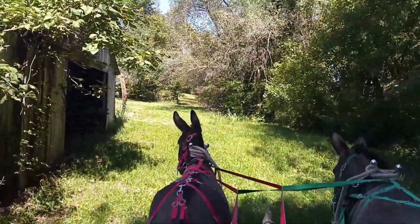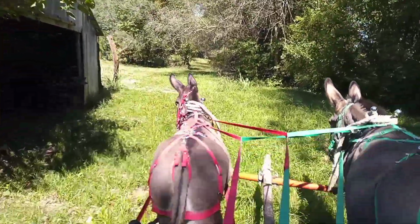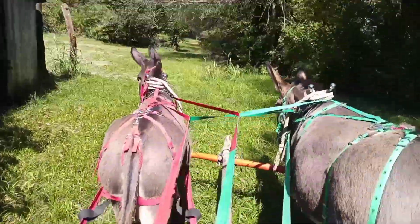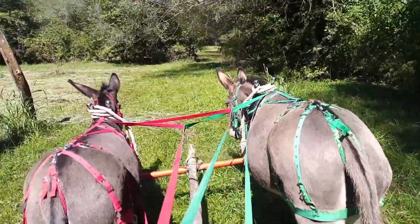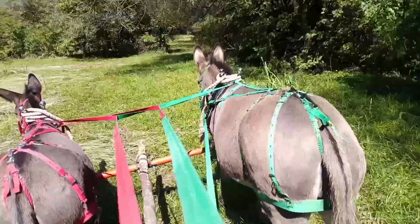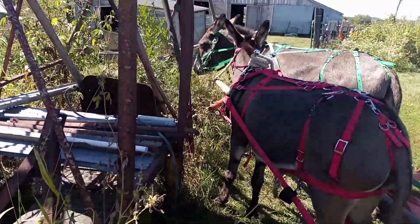That gateway looking thing up there goes through into the thorn forest. We're going to go through there. My shoulder's getting sore holding the stone. I got a real bad cracked shoulder, so I'm going to quit videoing for a while. I'll be back. Standing there eating weeds.